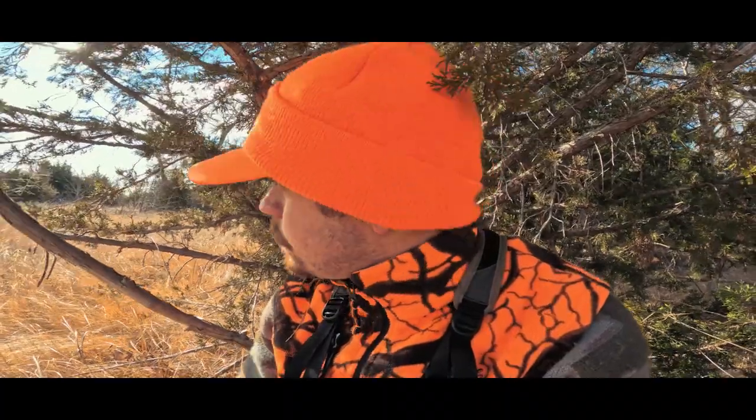Cool little spot right here. Be awesome to have. Craig and I were just talking, it'd take a lot of work, but it would be awesome to have a blind right here up on a tower, man. You could see so good. It'd be awesome. Might be a project for the future.